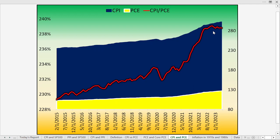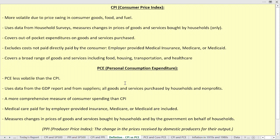There are a number of different distinctions between the two. But to summarize, the PCE is a more comprehensive measure of inflation, but it includes Medicare, paid for by employer, provided insurance. It measures the change of prices in goods bought by households by the government on behalf of households. So those government programs are much more accurately reflected in the PCE.